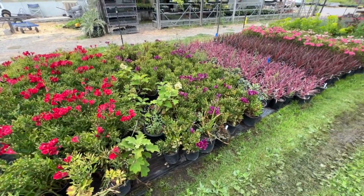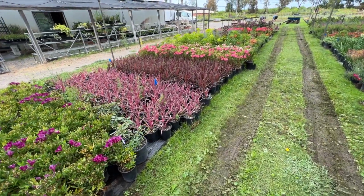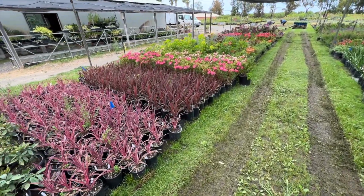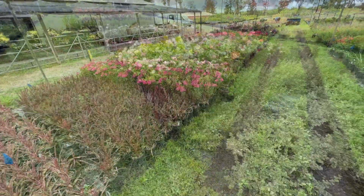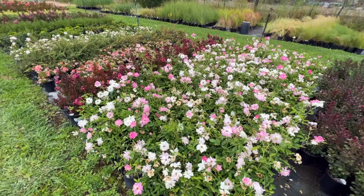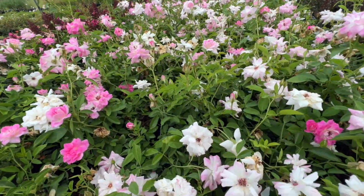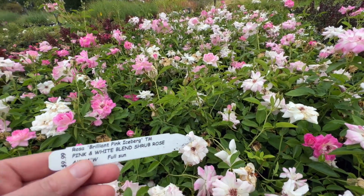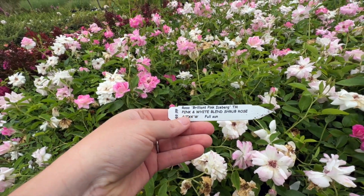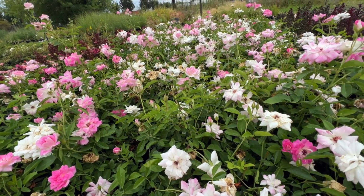Look at all these colors. So pretty. Oh, look at these. The smell. Brilliant pink iceberg. Pink and white blend shrub rose. Oh, it smells so good.